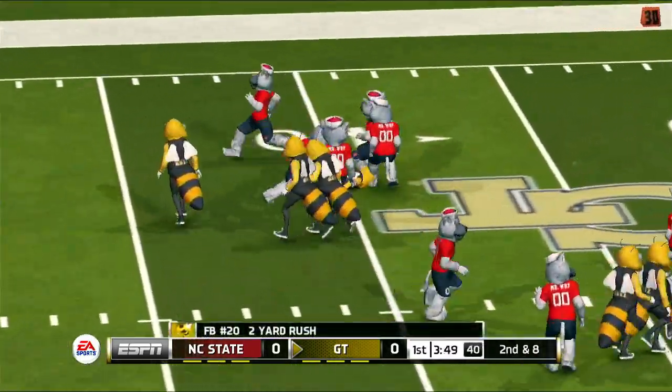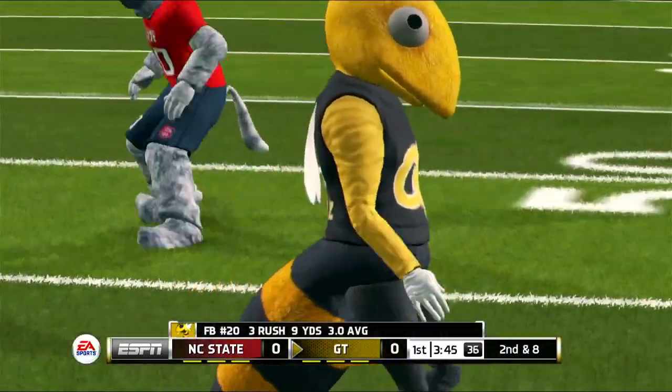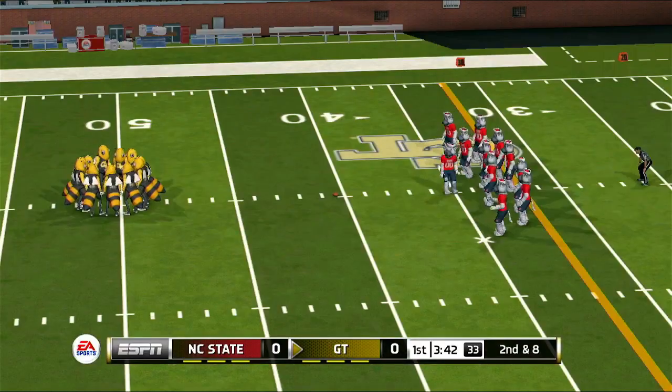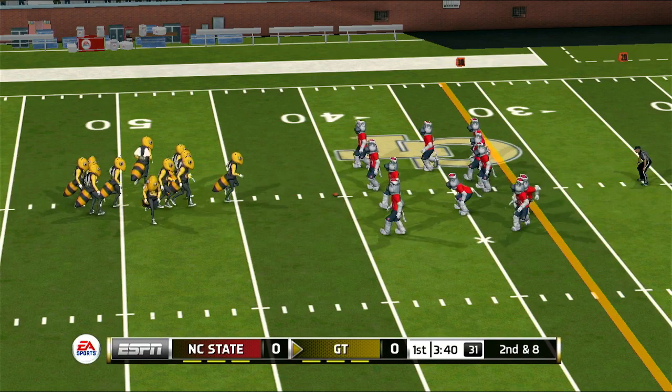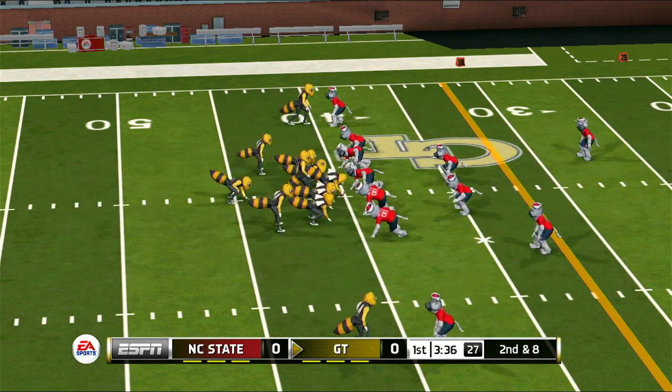He fights forward to about the 40. That's a gain of two on the play. That makes it second and eight. From the 40-yard line. Second down. It's going to be a long day.